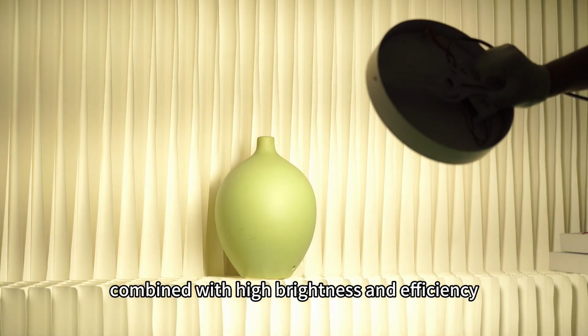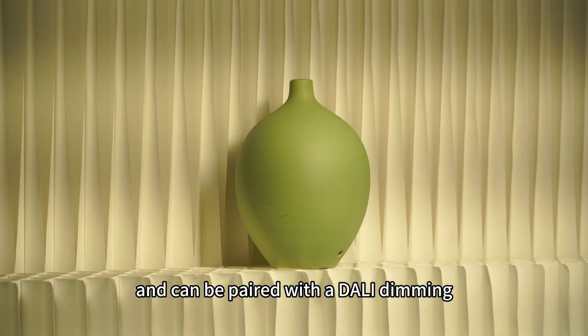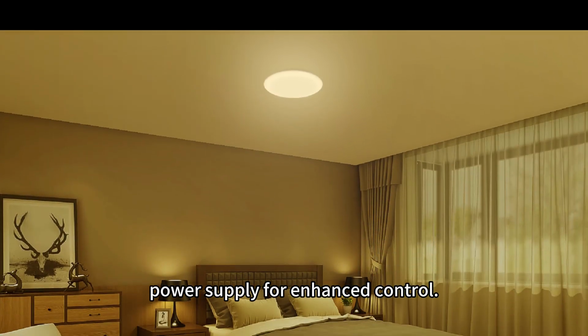Combined with high brightness and efficiency, they provide ample lighting for any space and can be paired with a DALI dimming power supply for enhanced control.